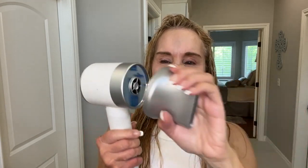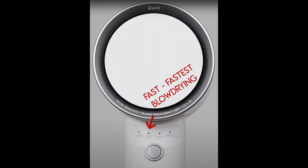And this is the wonderful little Zuvi, and this has the style attachment on it. I'll take that off. It's magnetic. And I'll use that at the end. But basically, here is how the Zuvi looks. It has a little on button here, and then it has these four settings along here: care, fast, soft, and style. I use the fast setting, and I'll go ahead and turn it on.